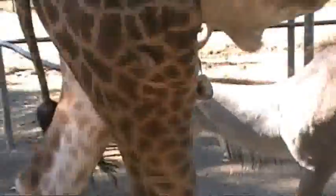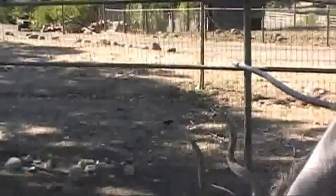One of his eyes on a fence. I wouldn't feel sorry for him though. He's the dominant male, so he gets all the girls to himself.